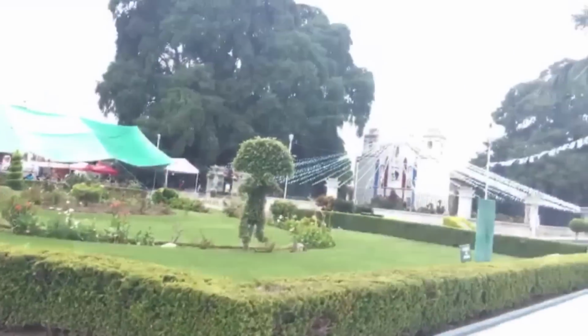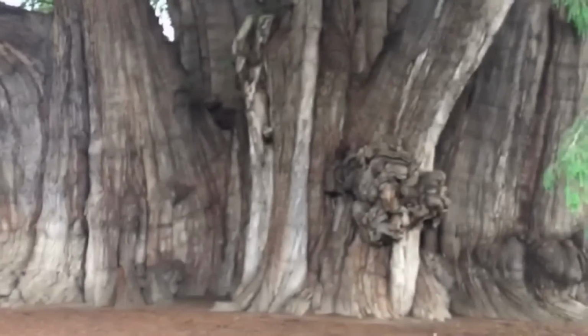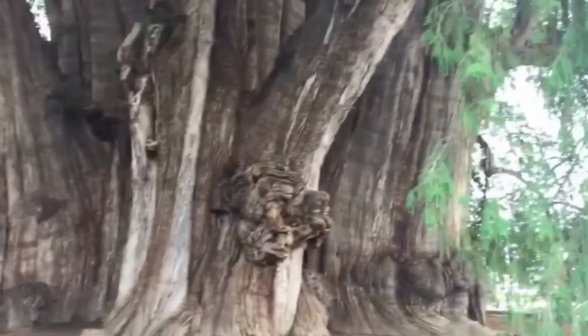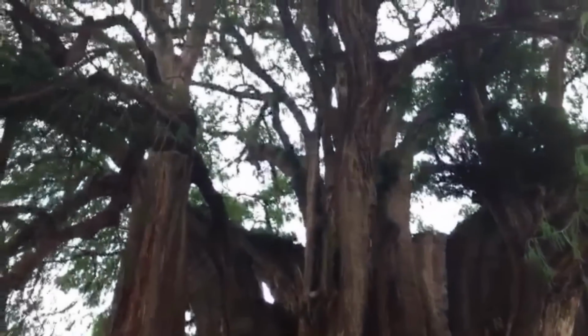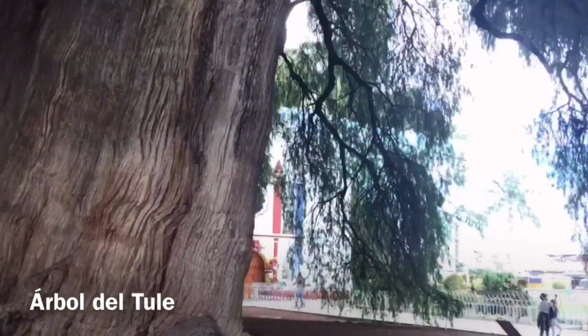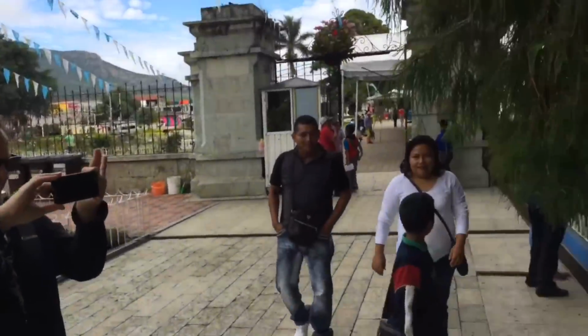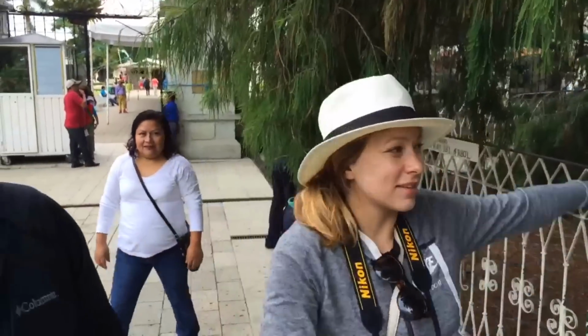Oaxaca. I'm about to see a 2,000-year-old tree called Árbol de Tul. Check this out. This tree doesn't even fit into one snap. It's huge. Wow. This is the 2,000-year-old tree. Is it cool? I was hugging the tree.